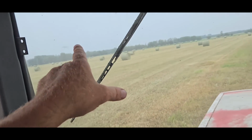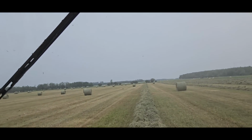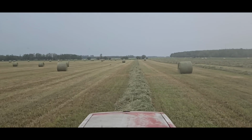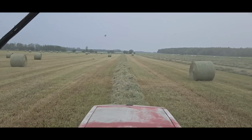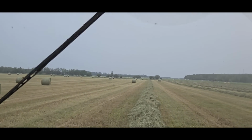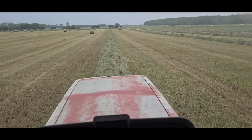So that's good. But there is a thunderstorm in that direction. And it's kind of hard to see the cloud because it's smoky. It was really smoky yesterday. The smoke is kind of went away. But it was hard to tell if a cloud was coming, but it definitely clouded up now. The sun is totally gone.